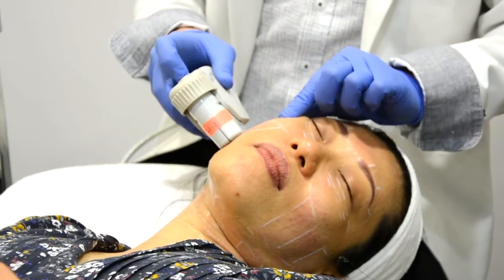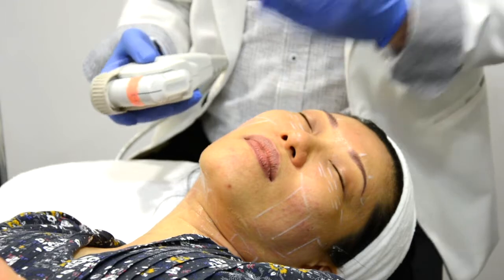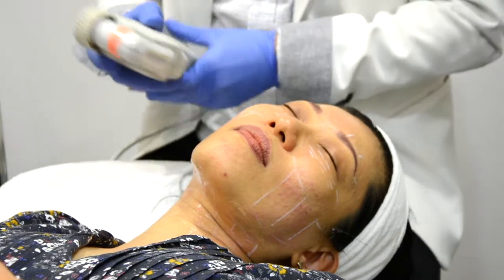Because this is ultrasound, it is actually colorblind. It is not affected by the skin color. It can be treated on someone with very fair skin as well as someone with very, very dark skin.